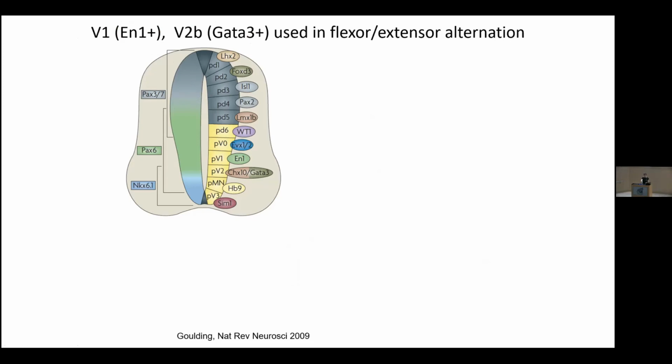for flexor-extensor alternation. And this has a lot to do with how we generally think about locomotor behavior: we think of it as being composed of different types of alternation. So you alternate between the left and right sides of your body as you walk, and you also alternate between flexors and extensors, right, in a stance and swing cycle. And Martyn Goulding's lab had done a very nice job of showing that these V1 and V2B neurons in mouse are important for flexor-extensor alternation. If you lose both V1 and V2B neurons, the mouse limb just kind of sticks out like this. And they can't really alternate their muscles very well.